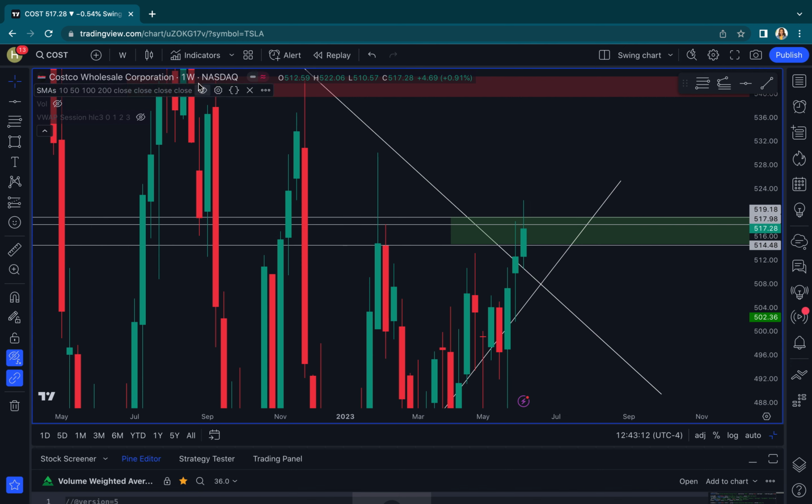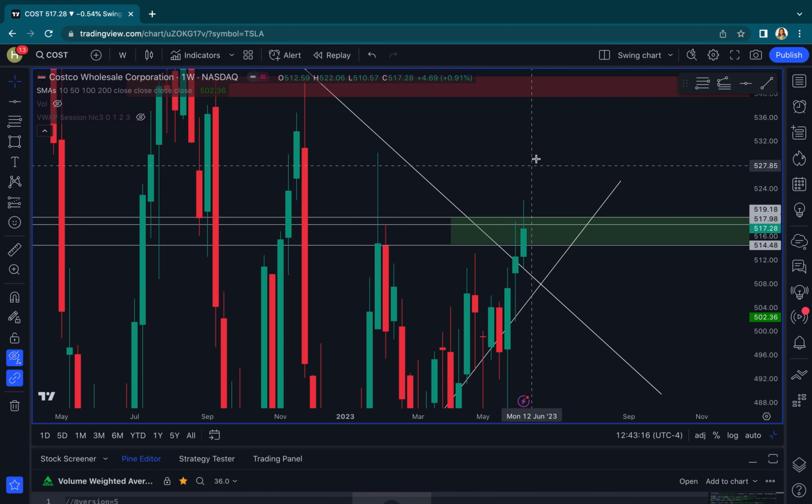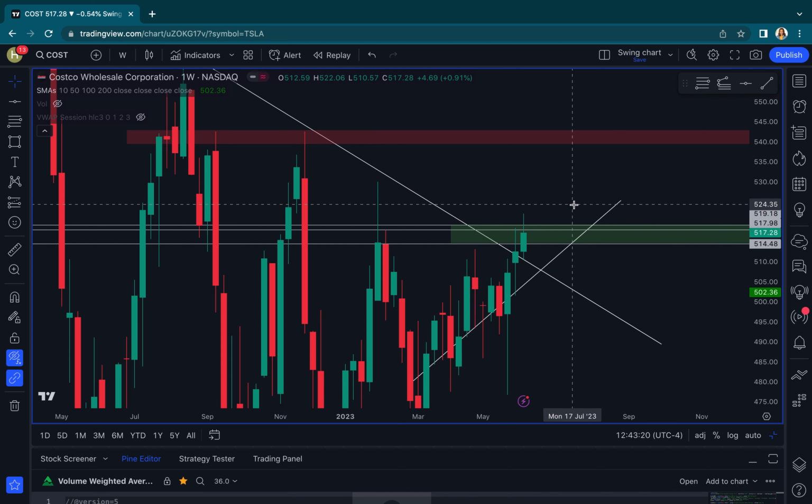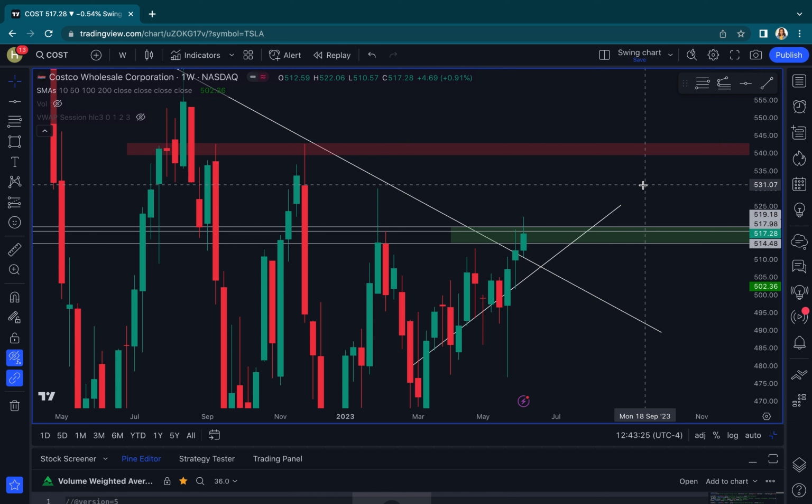Now I want to move on to the daily. Actually, first, I want to make notes of some major price targets. This is a swing that I think definitely needs a few weeks to develop. So a nice expiration would be 2 to 3 weeks out.